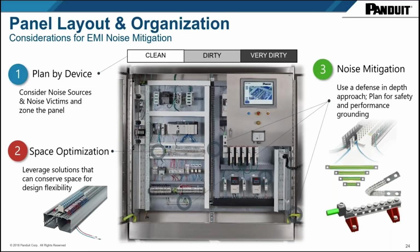So layout can help you segregate those components and try to give distance between those components. You can use space optimization techniques to give you some design flexibility to get to that more ideal design. So we're showing a Panduit solution here with the wiring duct. It can save you up to 30% in panel space over a traditional wire management solution. So that's one example where you could gain some space. There are other things out there, more compact devices you could use, other types of devices that save space as well. All those can help you have a better layout.